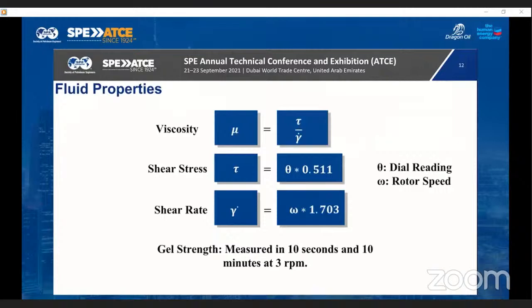From there, the viscosity of the drilling fluid can be calculated using the first equation. The shear stress and shear rate are found by using the second and third equations, where the dial reading and rotor speeds are found directly from the Fann 35 viscometer. The gel strength of the fluid at 10 seconds and 10 minutes are found at readings of 3 RPM. To find the gel strength, the viscometer is turned off for both 10 seconds and 10 minutes and then turned back on at 3 RPM. The highest reading is the gel strength.